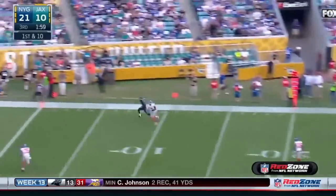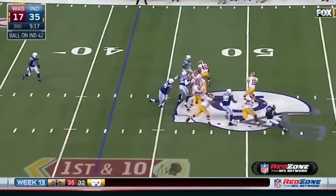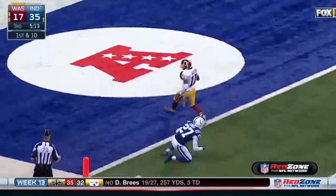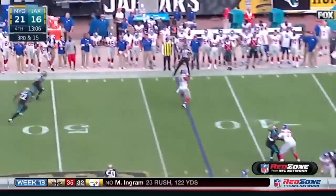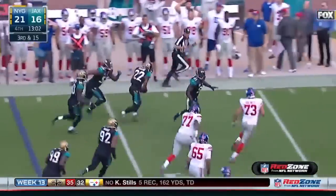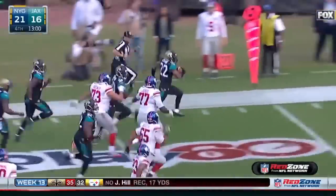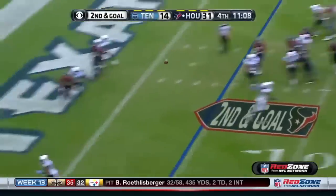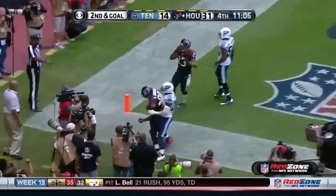Bortles taking a shot to the end zone. And now McCoy going deep for Deshaun Jackson. He adjusts, makes the catch. Manning steps up, dumps it out to Donnell, and Donnell fumbles the football. Picked up far side. All the way back by Aaron Colvin. Look at the time. What a catch.